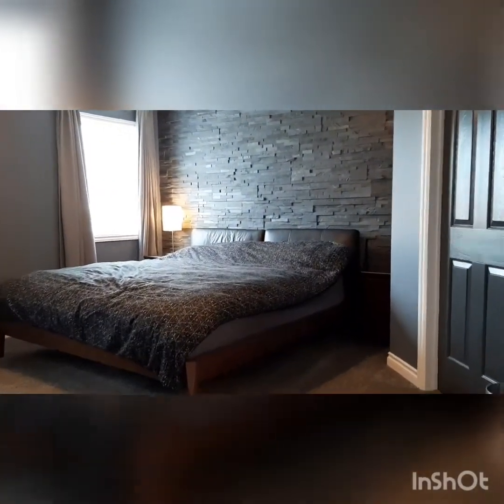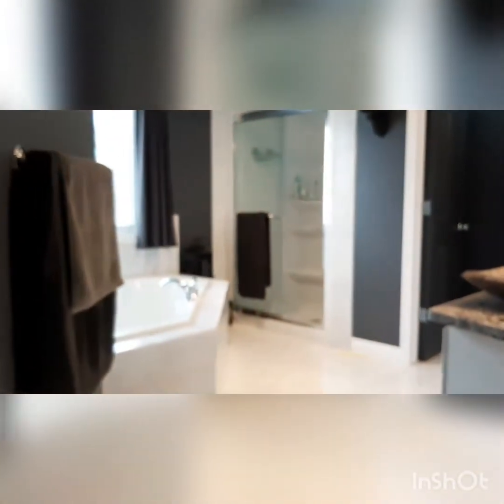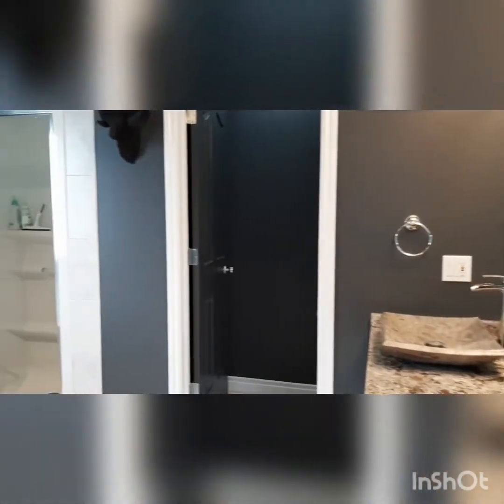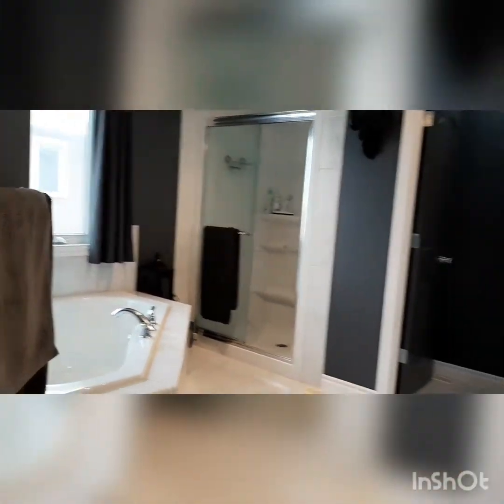Master bedroom has a feature wall with solid stone, a walk-in closet, and there is a 5-piece bathroom with granite and a huge soaker tub.